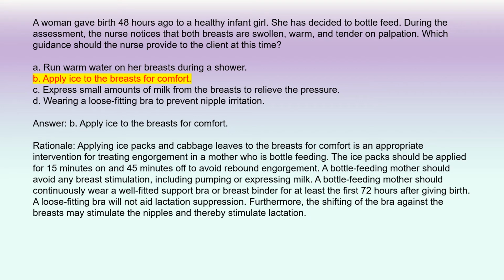A bottle feeding mother should continuously wear a well-fitted support bra or breast binder for at least the first 72 hours after giving birth. A loose-fitting bra will not aid lactation suppression. Furthermore, the shifting of the bra against the breasts may stimulate the nipples and thereby stimulate lactation.